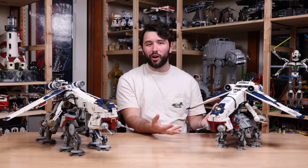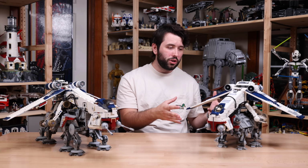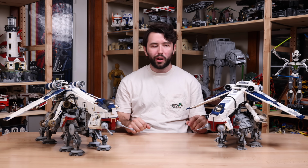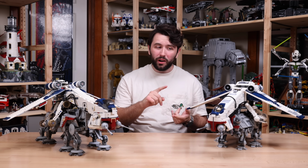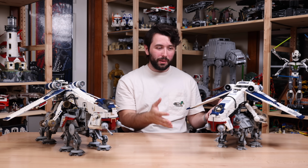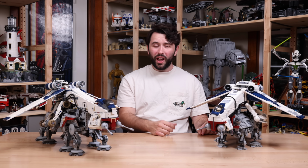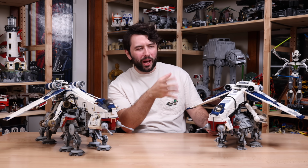And now you have another option, which is honestly, in my opinion, and now that you've seen all the functionality and differences between these two dropships, the better option. It's cheaper, it's better built, it's more size accurate, and it looks the part. It's a modern day Republic dropship, and it's the dropship that we deserve. So what will this bad boy cost you?